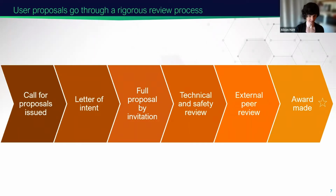If your LOI is successful, you will be invited to submit a full proposal. Full proposals for the major calls can't be submitted without an invitation, so you have to make sure you get your foot in the door at the LOI stage. Again, if you don't submit an LOI, you won't be able to submit a proposal to that call.